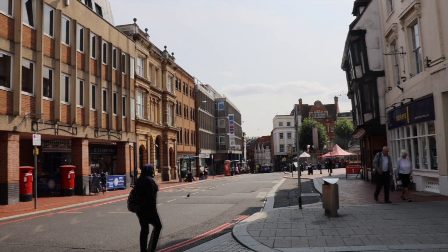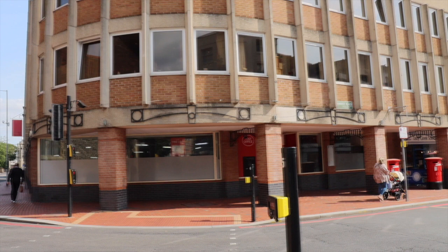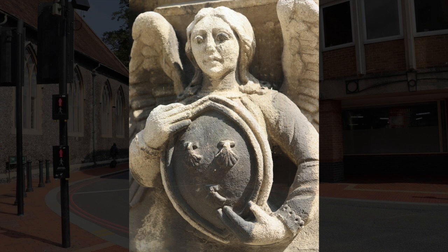The marketplace was established just outside this west gate, also as a competitor to the original market in St Mary's Butts. We will be returning here at the end of our tour.